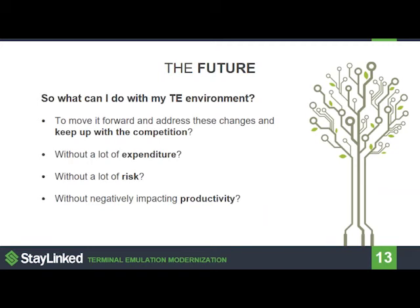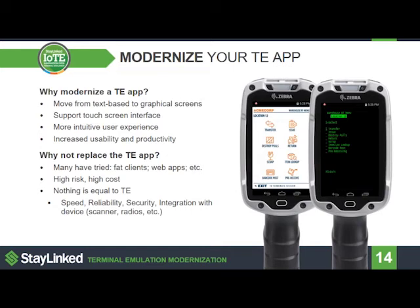So what can you do with a TE environment? You know, how do you move forward and keep up with all of these growing trends in the industry? How do you do that without spending a lot of money? Because, yeah, you could spend as much money as you want. They will let you spend as much money as you want on all these cool things. But how do you do that without taking on a lot of risk, one, by buying a lot of equipment you don't get full value for? And how, most importantly, how do you do this without negatively impacting the productivity you're already getting? What good does it do you to implement technology if you're going to see this huge hiccup in productivity for months you may never recover from?